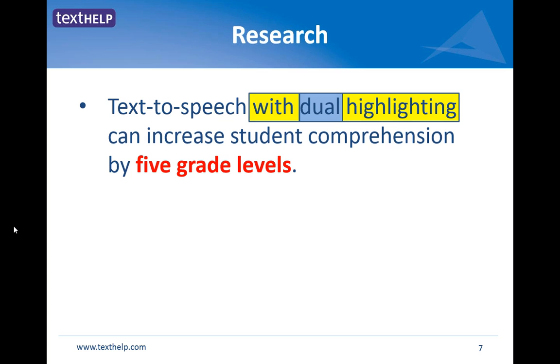Some of the research that goes behind what Read and Write Gold does, predominantly, first of all, looking at text-to-speech with the dual highlighting that you'll see, can increase student comprehension by up to 5 grade levels. So it's not just a productivity tool to replace a human who might be reading to a student, but also because of the nature of the visual and audio feedback at the same time, that is what bumps up the student comprehension by up to 5 grade levels.